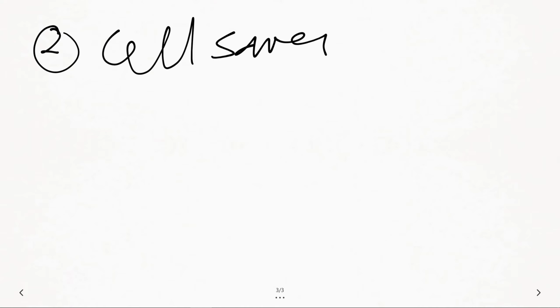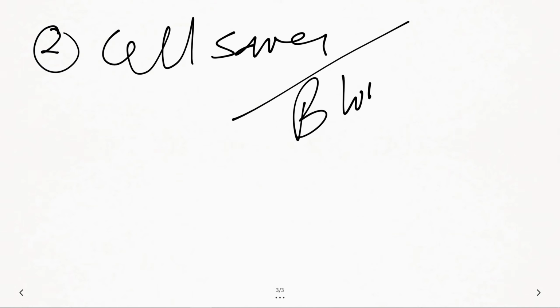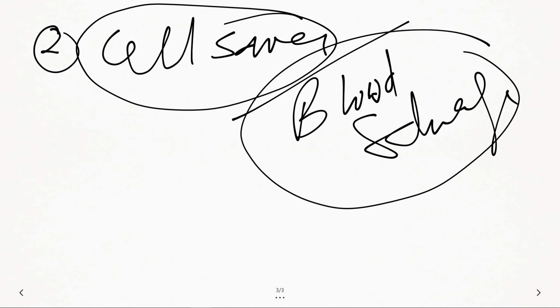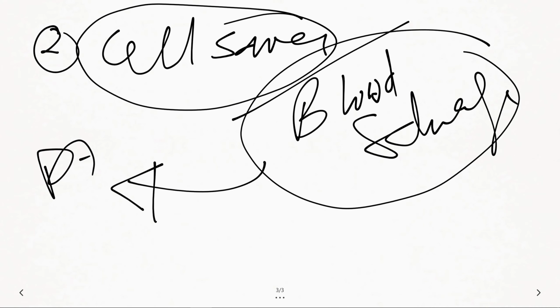The second way to do that, you can use something called cell saver, or they call it blood salvage. So you are saving the blood of the patient in a certain way and returning it back to the patient. Okay, so in this way, you will not need to, because this is the patient's blood, so no reaction will occur there.